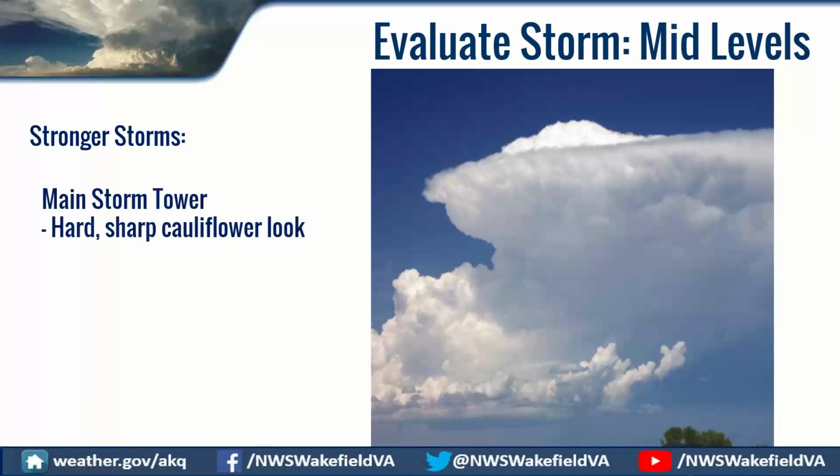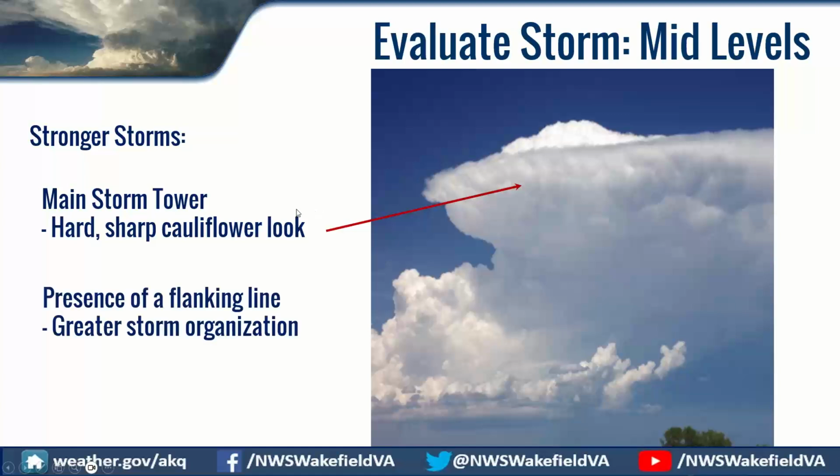With respect to our stronger storms, you're going to notice the main tower has a cauliflowery type look. So you're watching the storm itself. Right in here, you can start to see that there's more of a cauliflowery type look to these storms. So there's going to be more of a stronger lift that's going to be evident. So the presence of the flanking line is going to be more conducive of storm organization. So you're going to be able to look at storms that are more organized and stronger.